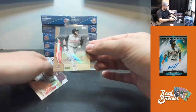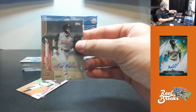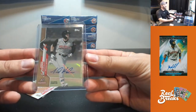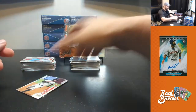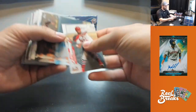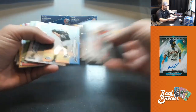Ooh! Jared Kelenic gold auto! Very nice! Guess what team that is? Mariners, to Trevor! That's sick, Trevor! Yeah, buddy. You picked the right break to jump in on. These are good looking cards.